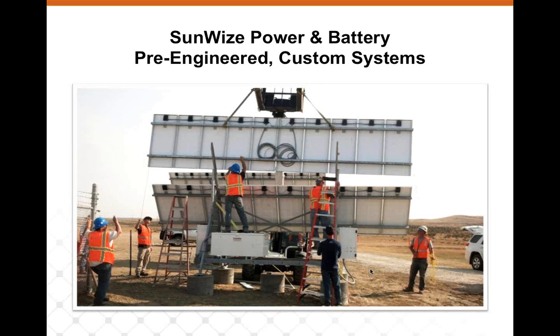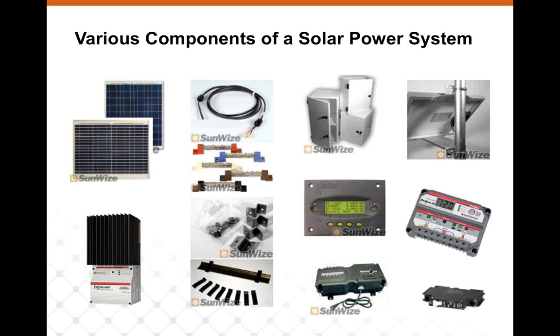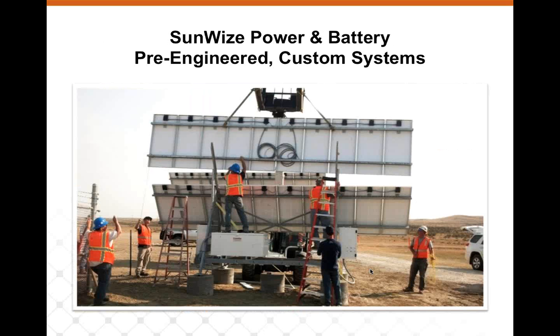So again, toggling back to the previous slide, yes, you could do all of this, but what we try to do is say, guys, let us do the leg lifting on the building of the system. And by the way, that comes with a 1-year warranty, as well as all of the rest of the individual parts having their own individual warranty, which lasts the duration of the manufacturer's warranty. So if you have any troubles, you give us a buzz. If it's under warranty, we work it out, ship you the new part, and then we do the warranty work on the backside.